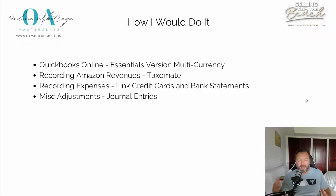And for that I would use this program called Taxomate, which is really cool software. Basically, it links up with your Amazon Seller Central, pulls in all the reports, and populates it into QuickBooks for you. Once you do a little bit of work up front to set it up, it'll do it all automatically every time, and that can work in all the different marketplaces. It can also work in a few other things, and I'll show you.